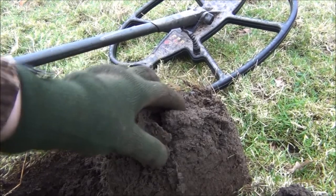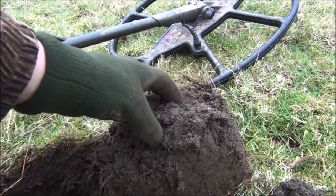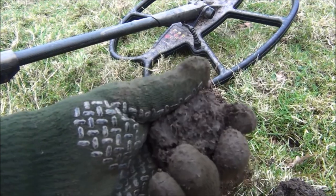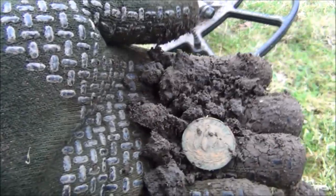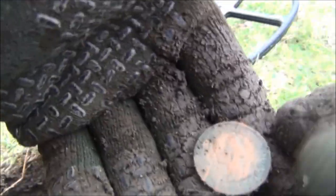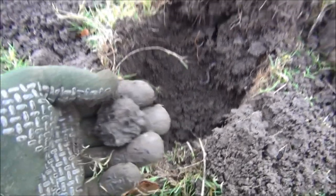This was reading 840, and I don't even need the pinpointer for this, because you can see that is hopefully a coin ball. Nice hard lump. Hopefully got something good inside of it. Well, it's better than a bottle cap. 1967 halfpenny from Elizabeth II. Yet another coin ball from approximately 8-9 inches down.